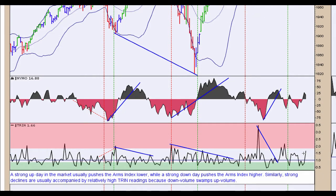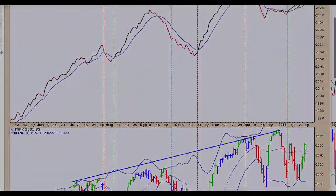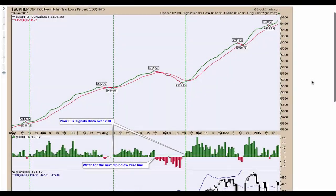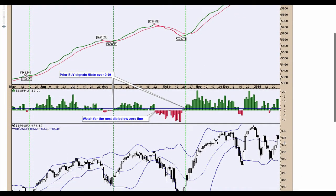Trend was elevated all day on Friday, so we weren't surprised to see weakness in the last 2 hours of the trading day. Now this is a chart of the S&P 1500 new highs minus new lows percent, and we can definitely see that the last week we are looking pretty good. You can note prior buy signals where the histogram pushes over 2% here, and we continue to stay on that buy signal despite the fact that we saw some selling on Friday.